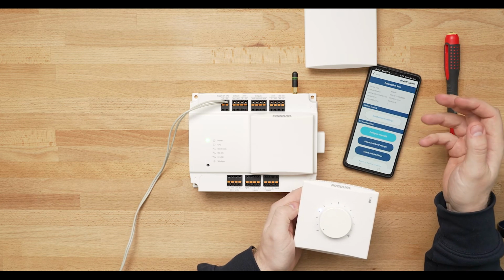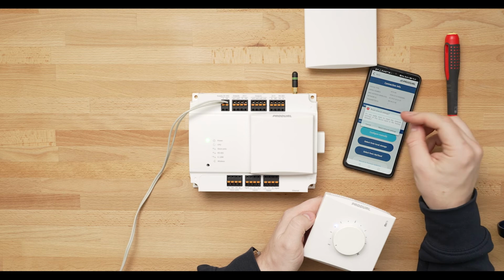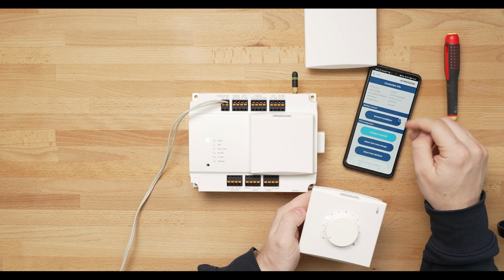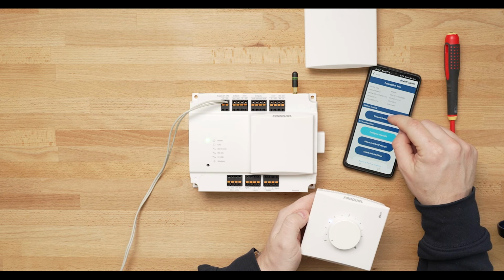From here we can see already that this transmitter is already installed to some other network. To be able to install this transmitter to the same network, we just need to do reset network settings, and this will clear all the settings from the VTR's memory. After this, we can install this transmitter now to our network.